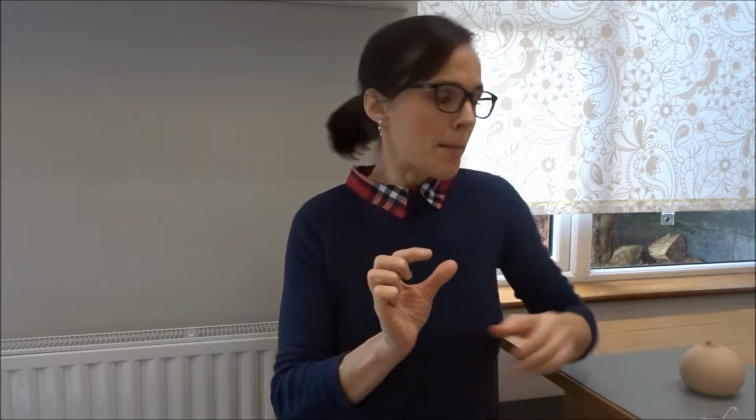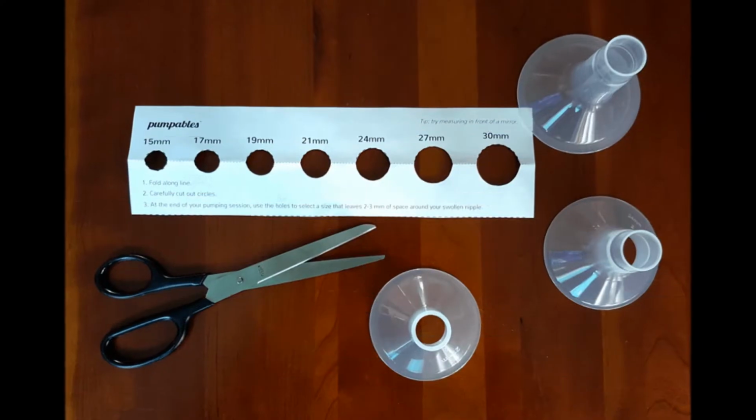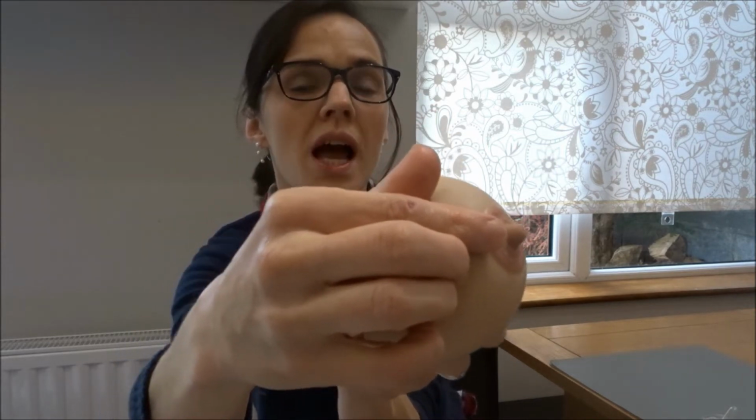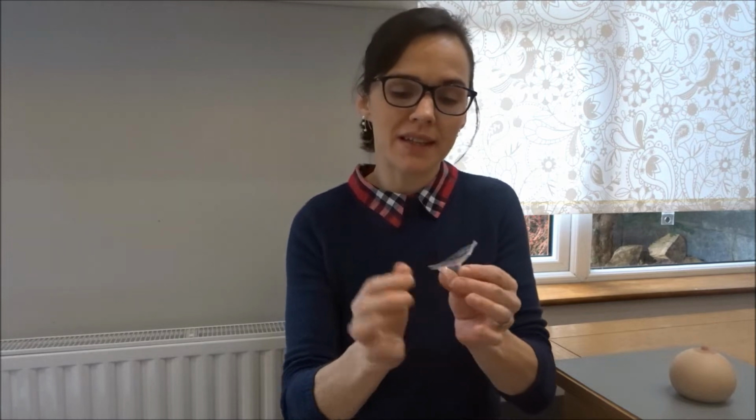To measure the correct size of nipple shields, it is suggested that you measure the diameter of the base of your nipple. So not the tip, but the base of the nipple after a feed when your breast is still warm and the nipple is still moist. Nipple shields come in different sizes, sometimes labeled as small, medium or large, or they will have the exact diameter of the base of the shield engraved onto the shield.